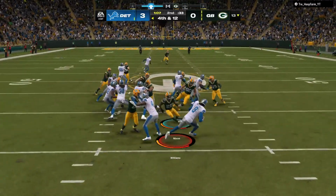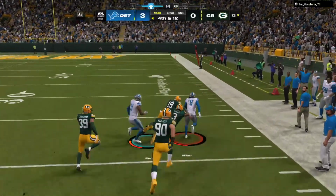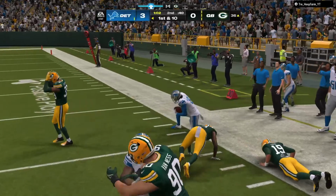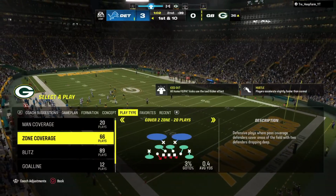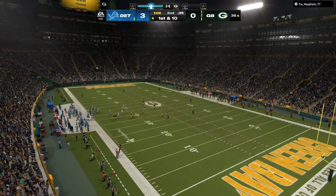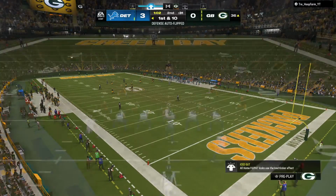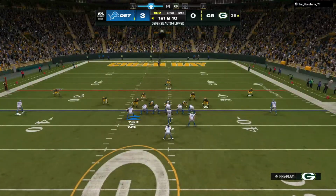On the return is Williams. Might have needed just one more block. As it stands, a 37-yard return. And the Lions will have excellent field position here as they take over first and 10 at the 36-yard line. Here we go. So from the 36 now, first and 10.